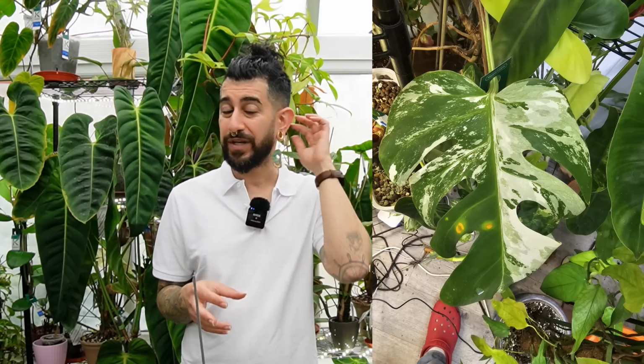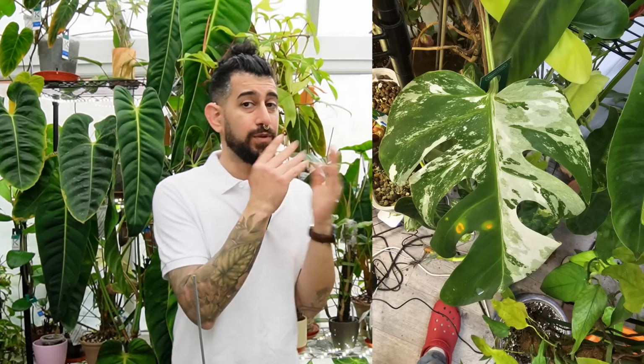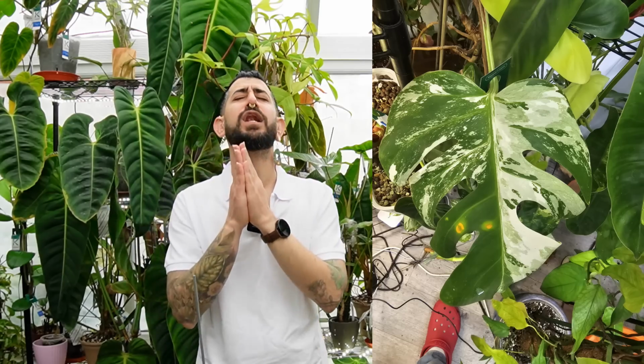So yes, and I'm aware these days that for the price of what we used to get for one semi-decent Albo Monstera node cutting with one leaf, you can pretty much buy a whole plant, which is great. I think it's a beautiful plant, and I think it deserves to be in people's houses. The reality with both of these plants, or Monstera Albos generally, and I would love to hear your opinions on this, please do so down below in the comments.